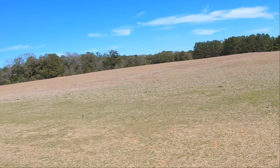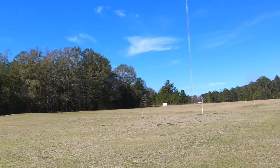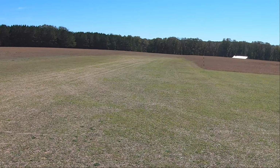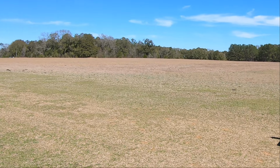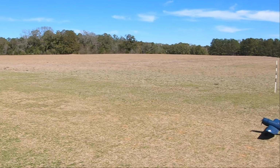We are out here flying the E-flite Corsair, first flight. And we got winds, they're kind of coming from over here to the west. And they're blowing over 10. They're blowing pretty good right now, kind of more down the runway. So without further ado, let's hit the motor on. Let's go flying.